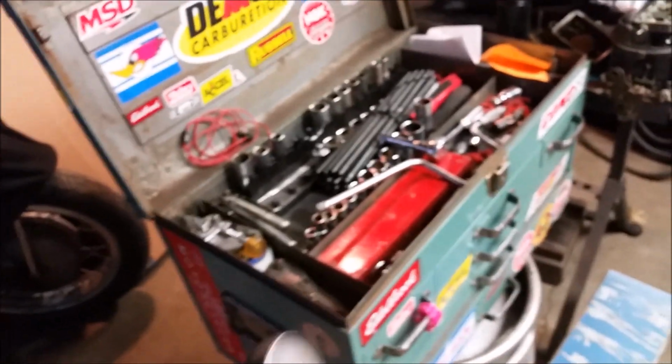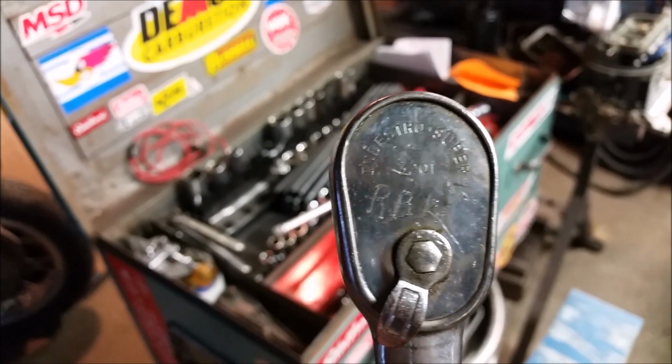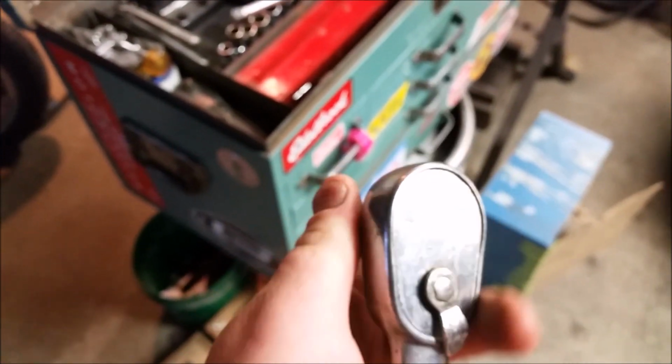One thing, my favorite tool brand from the old times, it's the same thing my dad told me. My grandpa always used these. It's a company called Indestro, and Indestro are my tool of choice.